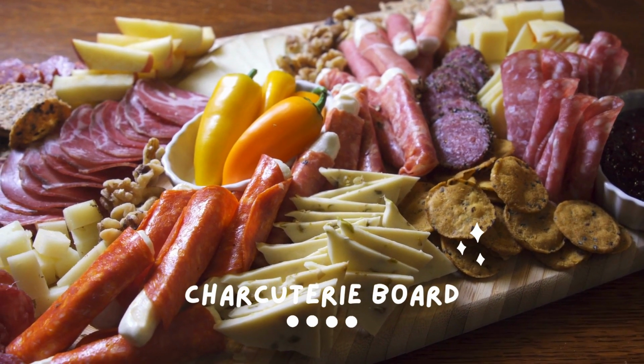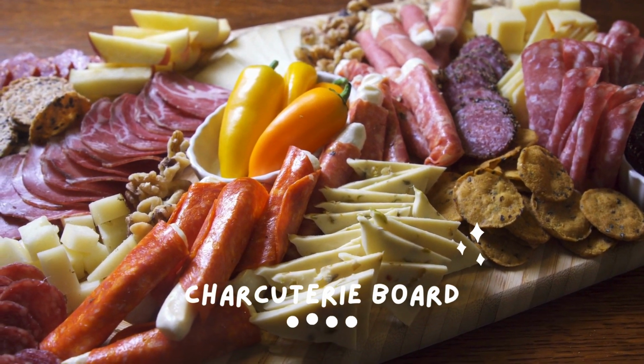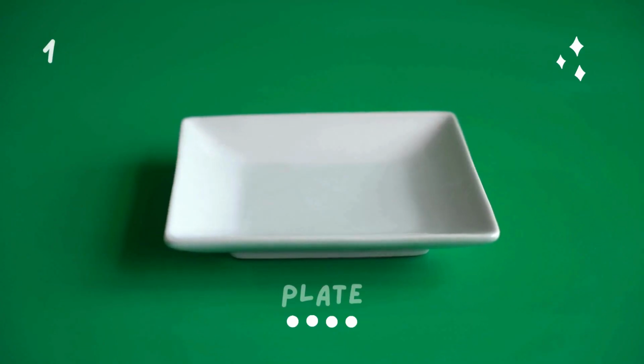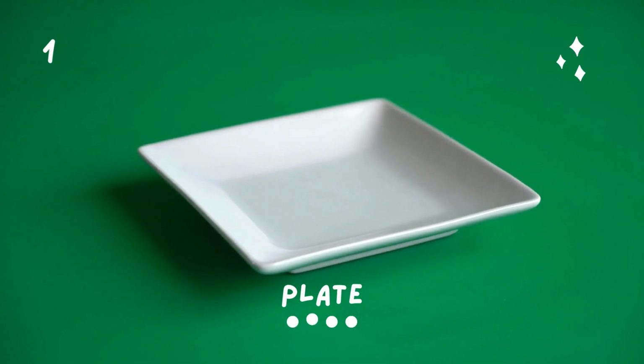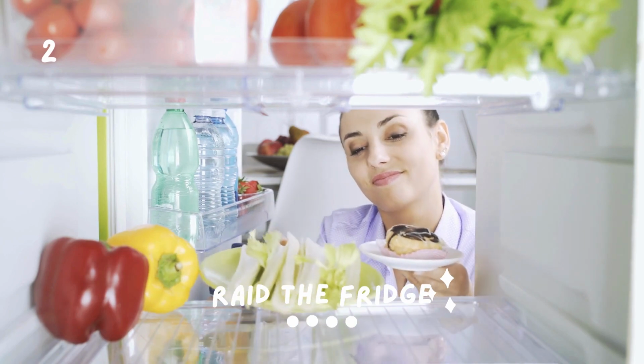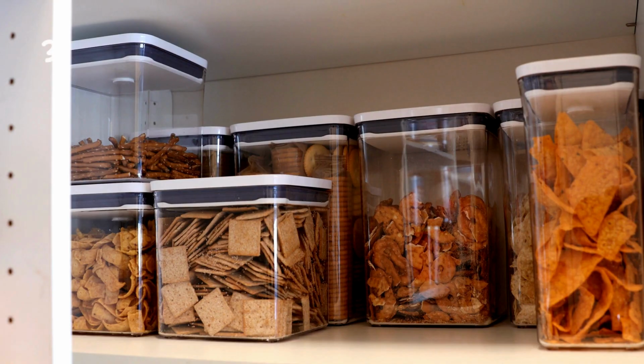Think of your meal as a miniature charcuterie board. You can be as creative as you want. Add all your favorite foods and snacks in any combination. Step 1. Casually grab a plate or board. Step 2. Raid the fridge. Step 3. Raid the pantry.